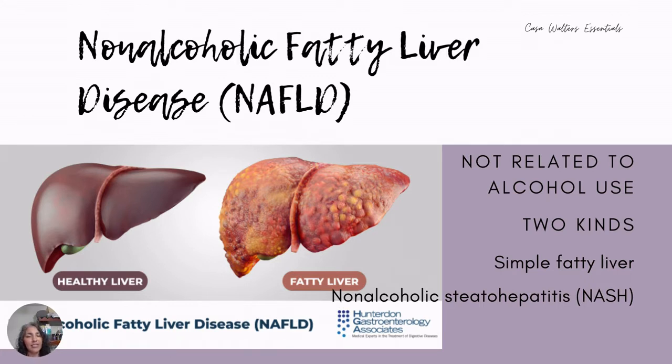So these two kinds of fatty liver disease, this first one, the simple fatty one, is the most common type of chronic liver disease in the United States. And it's because 1/4 of our population is affected by this. And the rates of obesity, type 2 diabetes, and even high cholesterol continue to rise in the United States. And as those things rise, so does the rate of non-alcoholic fatty liver disease. So it's very common, more common than we would want it to be. But just to bring attention to it is my intention today.